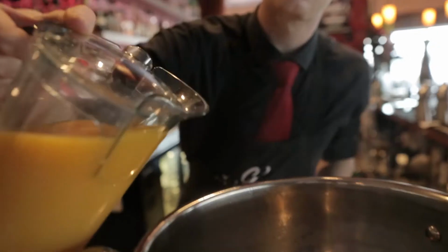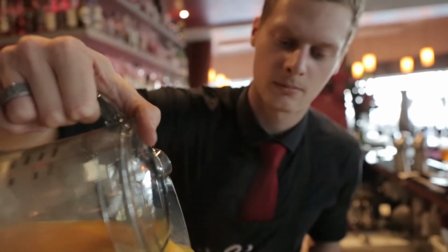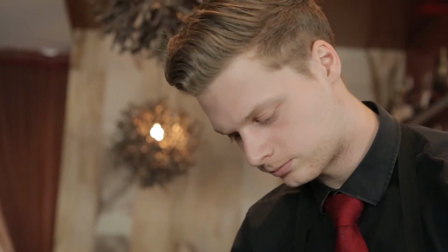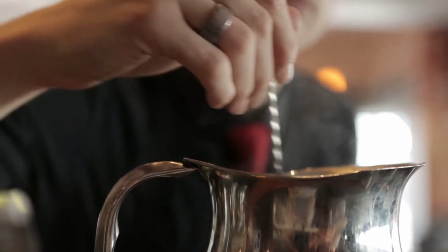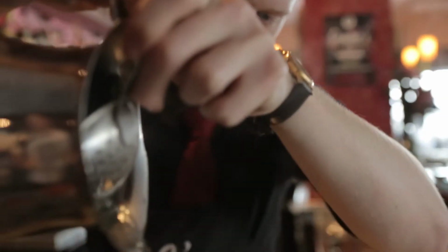The dates I was using just because they give a nice richness, a rich sweetness to the drink. They come off really nicely at the back of the palate, and it just adds that depth as well. The white tea, the concept there is just the fact that it's a light something that still has flavour, but it isn't overpowering to add to the body of the punch.